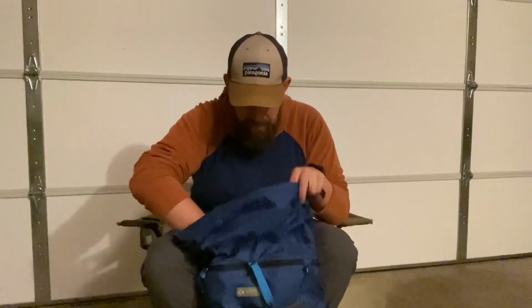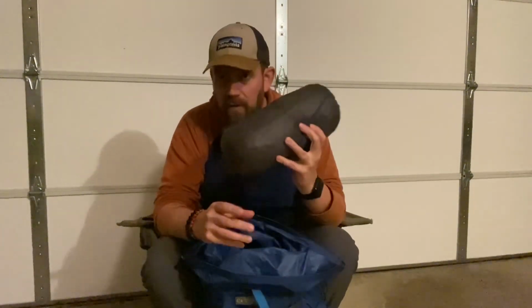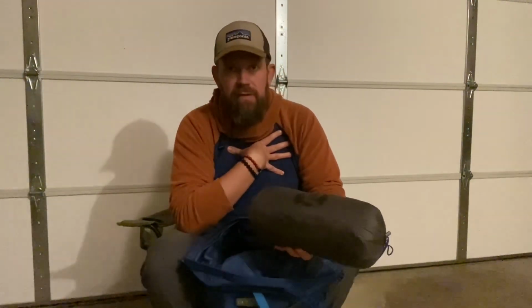All right, what's next on the list of stuff for 2022? Gossamer Gear, the One tent. So awesome tent. Picked this up this year. Used it on quite a few trips. I really like it. Size-wise, it's got plenty of space for me. I'm not small. I'm over 6 feet tall.